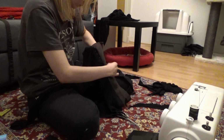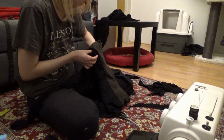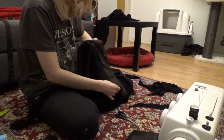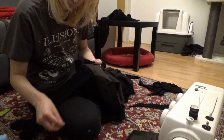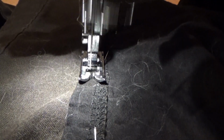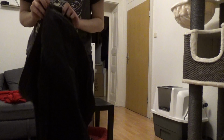Yeah, you will see most footage of me just sitting around at 2 a.m. trying to figure out how to do this correctly. It's my first project. I got this sewing machine on Amazon after my dad recommended it to me. That was a very cute moment. And yeah, it worked out in the end.